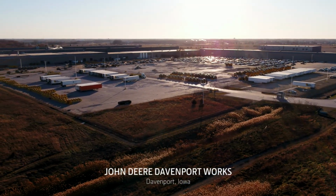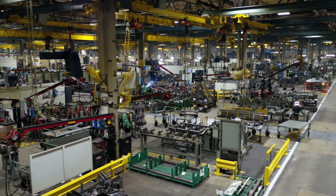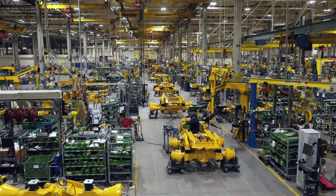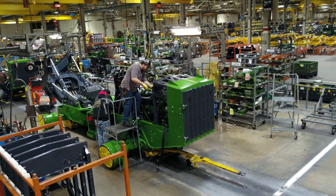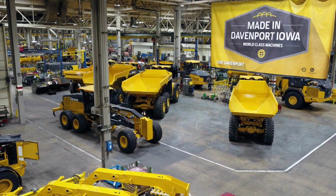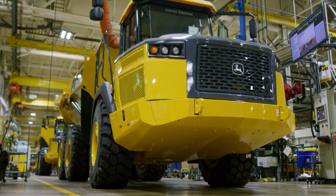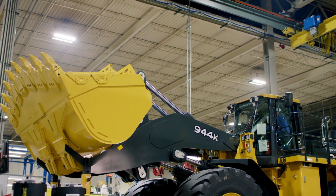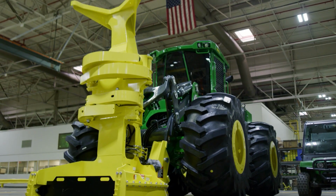Welcome to John Deere Davenport Works. This 2.2 million square foot facility is larger than Grand Central Station, covering the equivalent of 37 football fields under one roof. In operation since 1974, Davenport Works manufactures 5 product lines for the construction and forestry industries: articulated dump trucks, 4-wheel drive loaders, motor graders, log skidders, and wheeled feller bunchers.